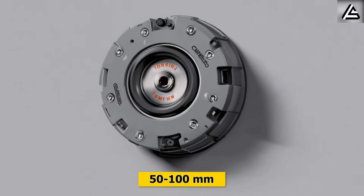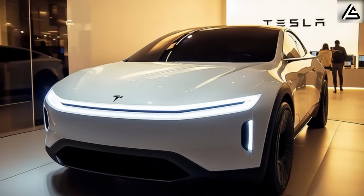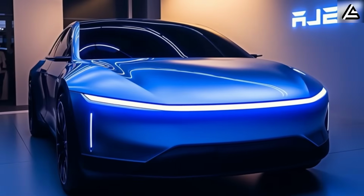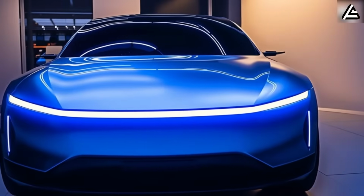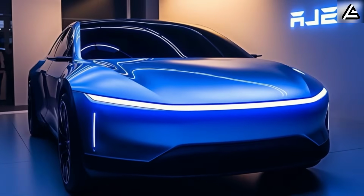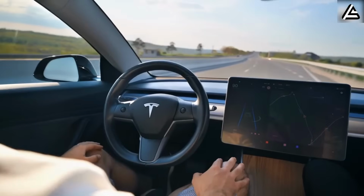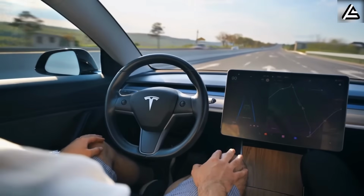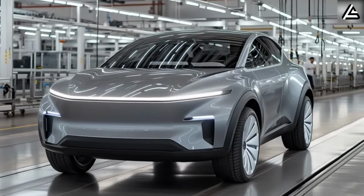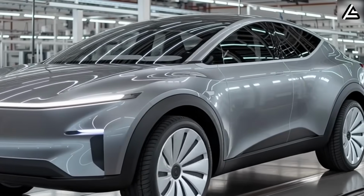Axial flux motors use a 50 to 100 millimeters thick, disc-like pancake design, which allows Tesla to build the Model 2 with a lower ride height, helping the car sit closer to the ground. A lower ride height does more than just give the car a sportier appearance. It improves aerodynamics, making the vehicle glide through the air more easily. According to industry data, even lowering a car by just 20 to 30 millimeters can reduce air resistance enough to increase driving range by 5 to 7% more without needing a bigger battery. This design change also helps the Model 2 maintain a modern, sleek look while supporting better energy efficiency.